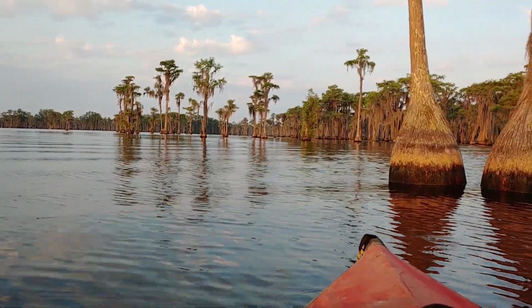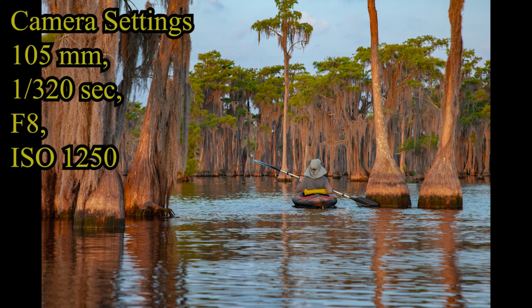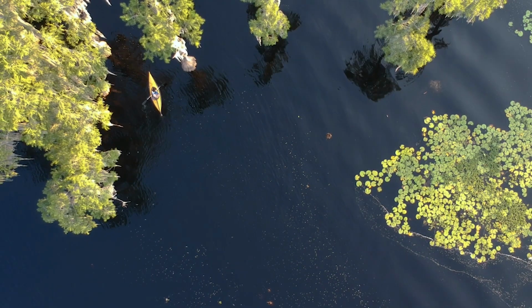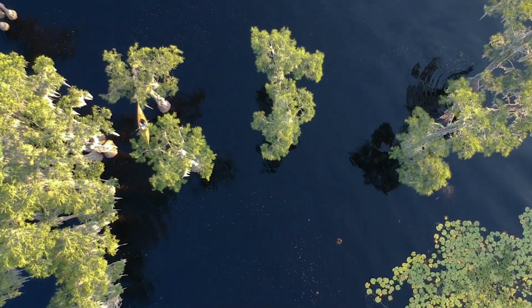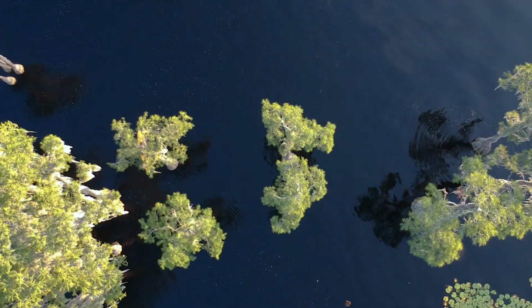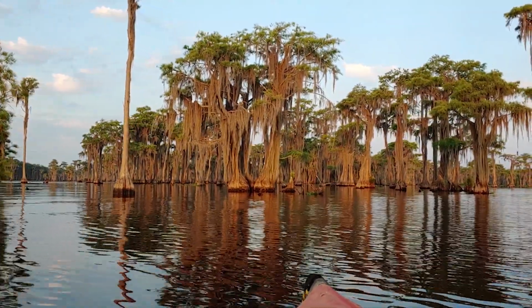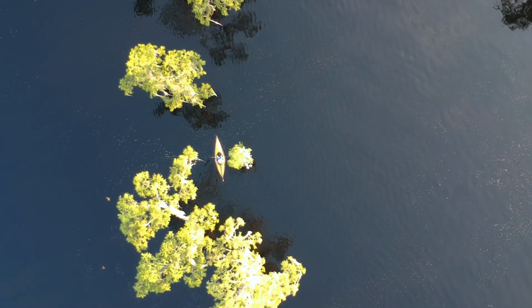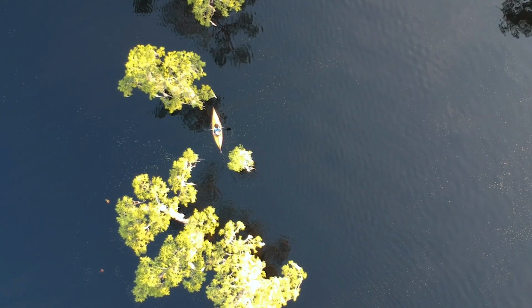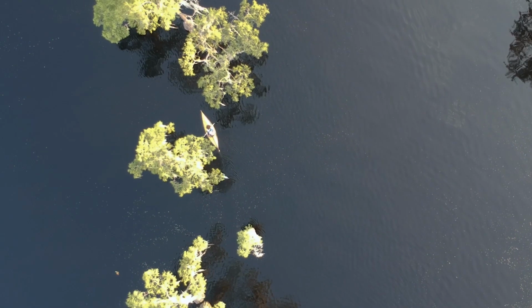The lake is really not that deep. It's only about 5 to 7 feet deep in most places. Considering how drop-dead gorgeous this place is, it's really not that heavily trafficked. You're really going to see more gators than you are fishermen.